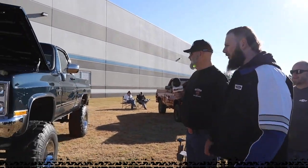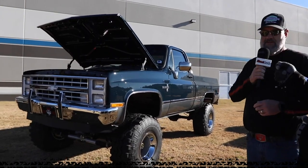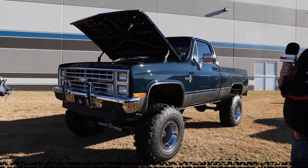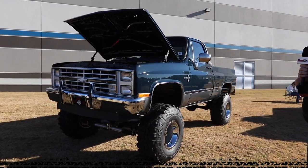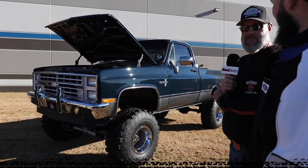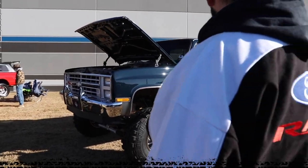What do you wanna know? So first of all, what's your name? Brad McKissick. So Brad, let's hold that a little bit closer. There you go. And what exactly do we have over here? This is an '87 K10, frame off restoration, about 2.5 years into working. It's been in my family since October of '86. Dad bought the truck new, and it's just my favorite.